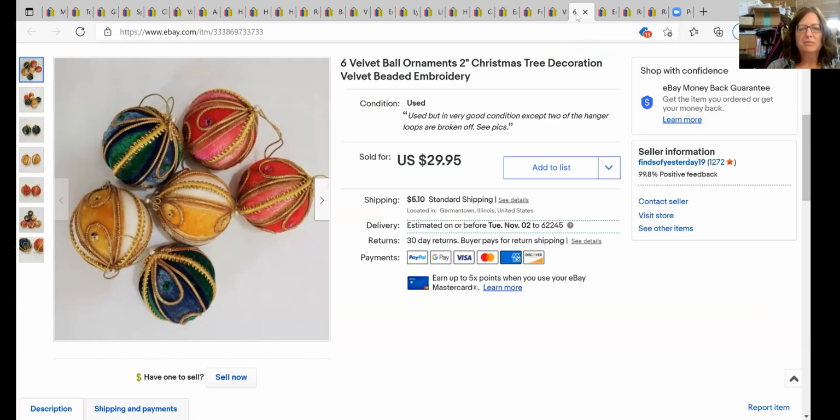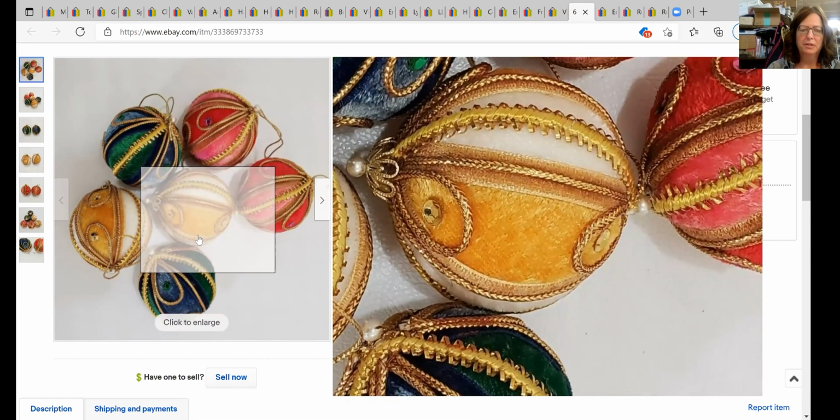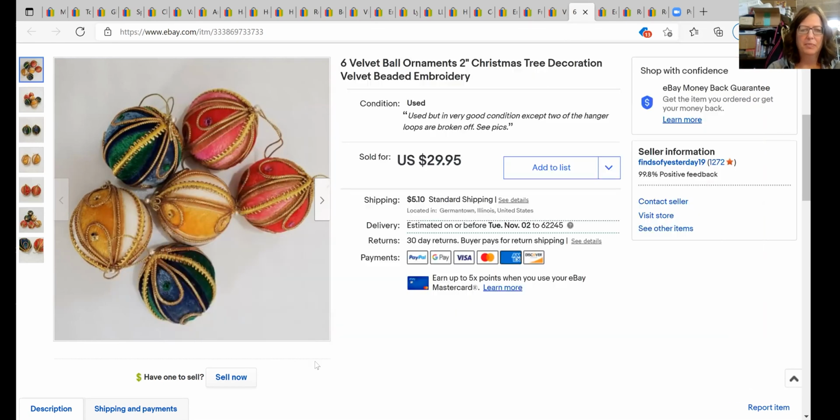Next one are these 6 velvet ball ornaments. This came in an auction lot with a whole bunch of other ornaments, and I sorted out all the ornaments and ended up with 6 of these, and they're all made with a velvet material, and I'm sure they're made in India. And this sold for $34.90, and my profit was $26.11.